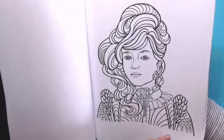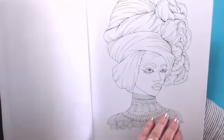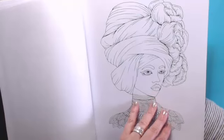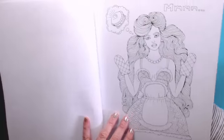Yeah, isn't it pretty? So thank you so much, Tammy. I like that one too. Black cardstock tricks with Dede.